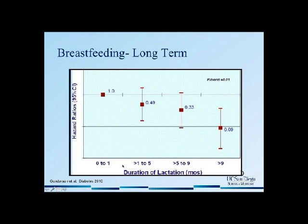And as you can see, it's 0 to 1, 1 to 5 months, greater than 5 months, and greater than 9 months. And as you can see, there was a decrease in the hazard rate for the development of metabolic syndrome among women who breastfed, particularly those who breastfed for over 9 months. But the effect could be seen even with 1 to 3 months of breastfeeding. And Dr. Gunderson measured BMI, looked at race, socioeconomic status, parity, lifestyle behaviors, and weight gain during the duration of this trial. And women were followed for 20 years, and they were evaluated for the development of metabolic syndrome at the initiation of the trial and then 20 years later.